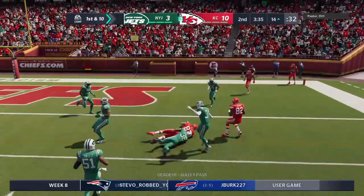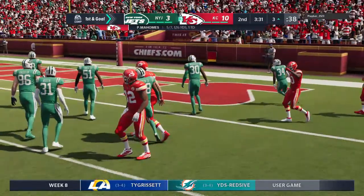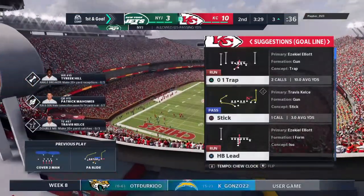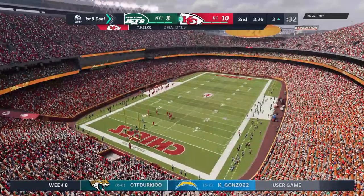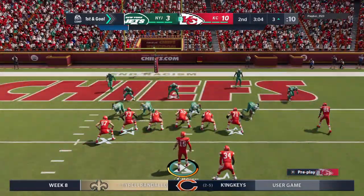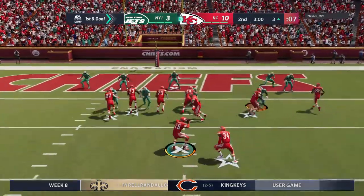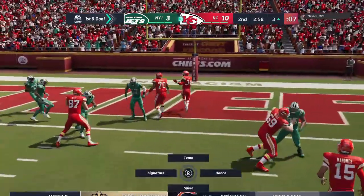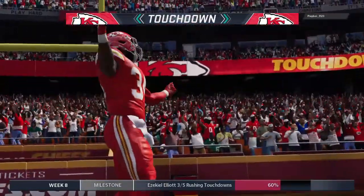That is caught at the 7-yard line. And the Chiefs are going to have a 1st and goal coming up as the tackle made at the 3-yard line. It's a good gain of 11, sets them up 1st and goal. 1st and goal at the 3-yard line. They'll try to run it in with Elliott. And he's going to take it into the end zone for a Chiefs touchdown.